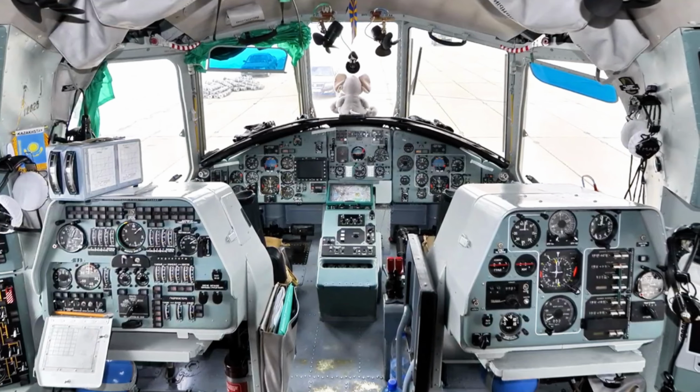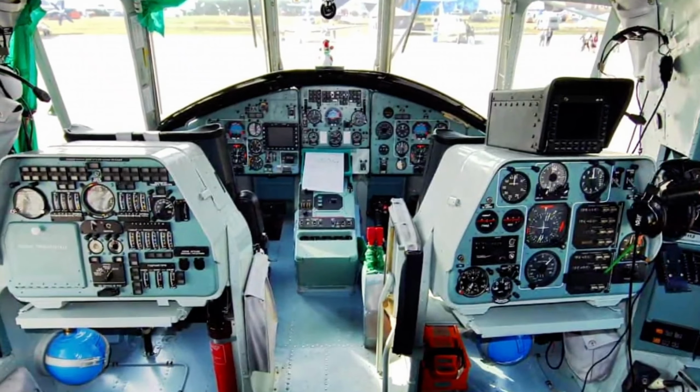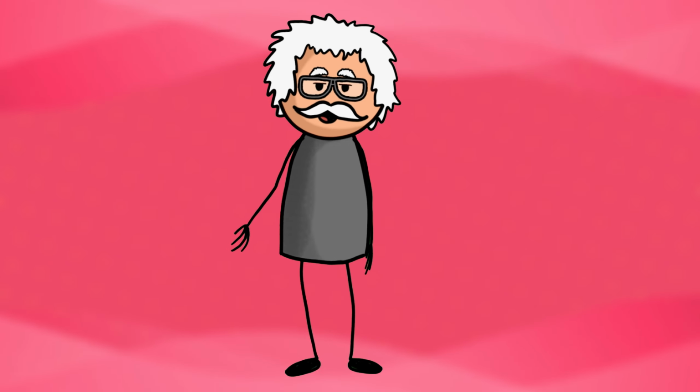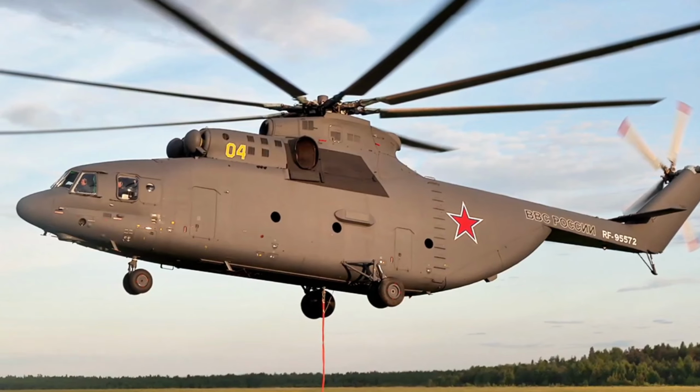The 8-blade rotor head and twin turboshaft engines each produce over 11,000 horsepower. At 295 kilometers per hour, this giant moves. The engineering required to make something this large actually fly and fly reliably is what makes it expensive.